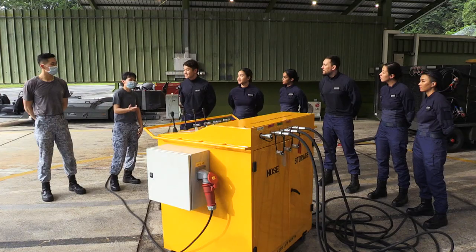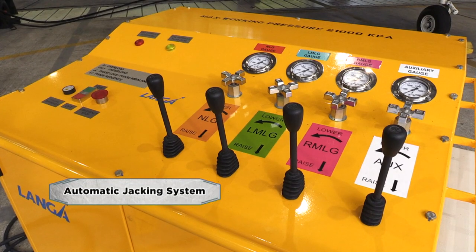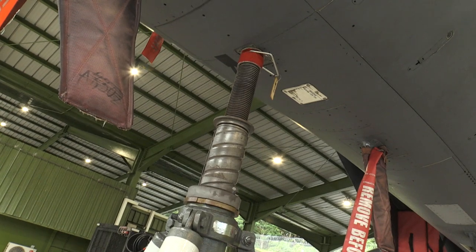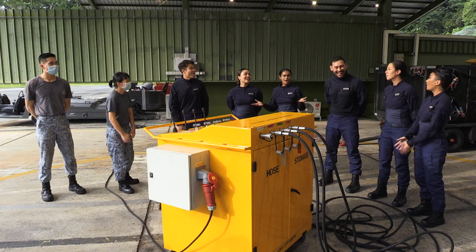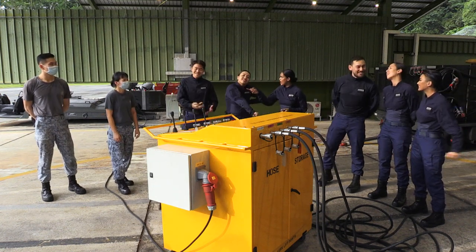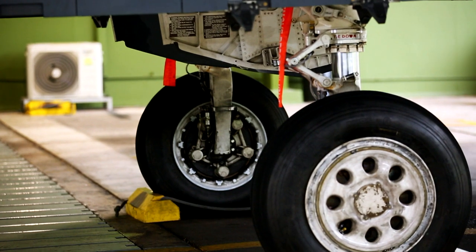All right. Okay, so guys, today our first task is to jack the aircraft. So this is the automatic jacking system that we use to jack the aircraft on a daily basis. But for today's challenge, you shall do it manually. Oh. What? No, we shall learn it. Okay, let's go then.